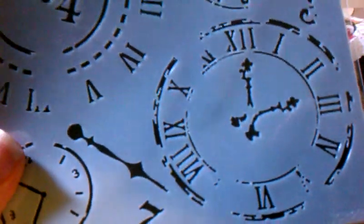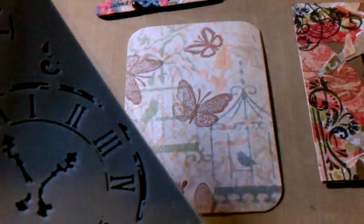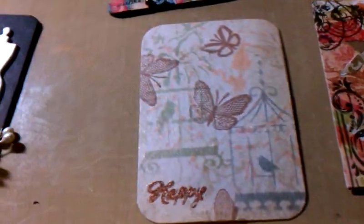Okay, so what I did was, on top of that first layer of paper, the first thing I did was to use the distress inks, and I used this Creative Workshop stencil to add the clock images to the background. And that was done in this Tattered Rose color. Oops, the lighting is horrible. So I used that one for that.